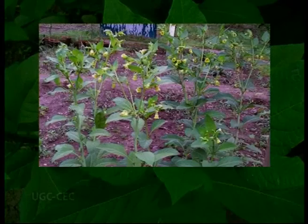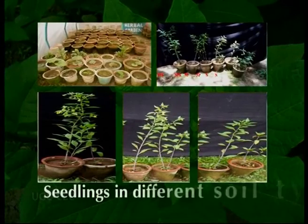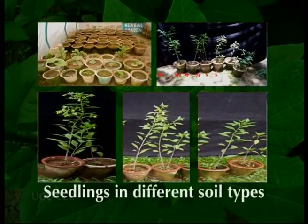Now, for this there are two major requirements. One, either to have an open field in which we can subject it to different treatments, or have controlled conditions, that is either a pot or a polyhouse in which we can maintain whatever physical or whatever chemical treatment we have given to these plants.